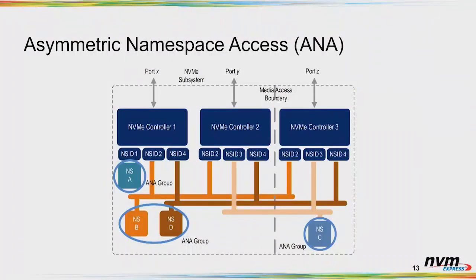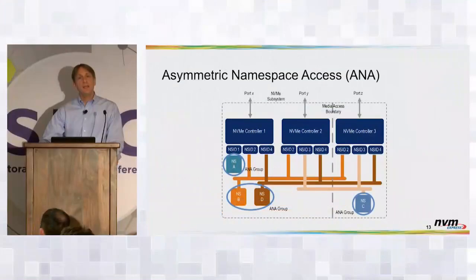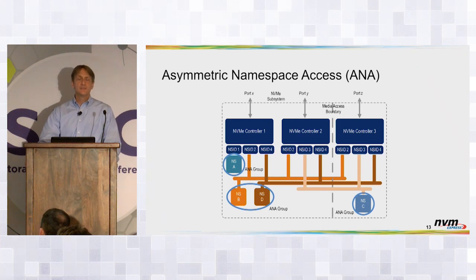You can have a host that has multiple ports into that NVM subsystem. So a host, for example, can use port X or port Z to access namespaces in that NVM subsystem. So let's say we're trying to get to namespace B. It may be the case that access through port X to namespace B may be higher performance than coming in through port Z because it's got to go through this media access boundary. So what asymmetric namespace access, or ANA, does is it's basically a mechanism to allow the NVM subsystem to communicate to the host, here are the different paths, and here are the good paths to use to access the namespaces. So it will tell you that port X is the better path to use than port Z. So it's kind of a multi-pathing enhancement.